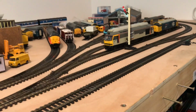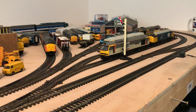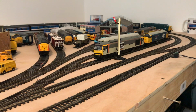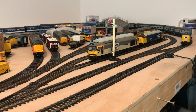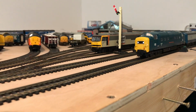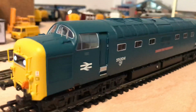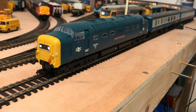Okay, so we'll bring it to a stop and we'll finish up there. I'll just bring it around to the front again. Okay, so there we have it. Bachmann's Deltic 55004.